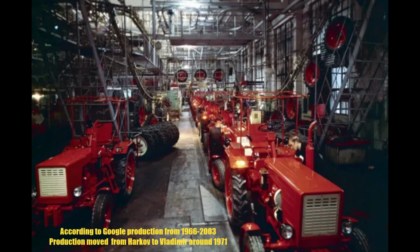Now we come to the T-25A, or the Belarus 200 series. Now these have been exported a lot also to North America, Canada, and the US. So I've seen plenty of them there in YouTube videos. And these are fairly common tractors also in the former Soviet Union republics. You can still find them in Poland, Lithuania, Latvia, Estonia, Russia. They are still really common tractors.